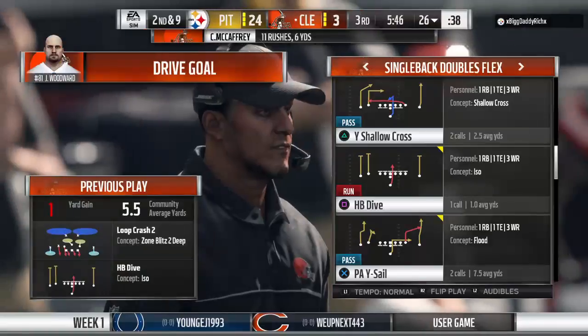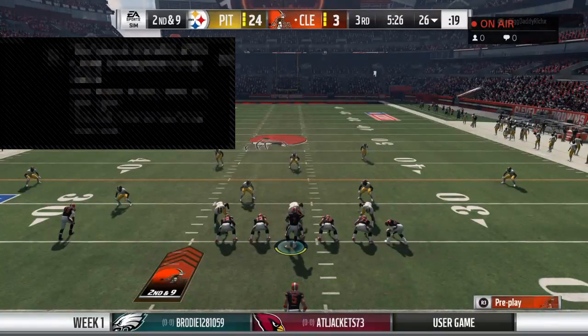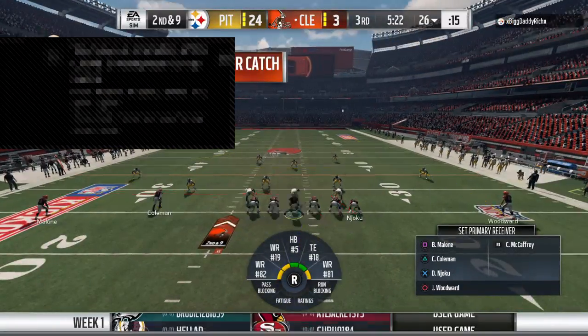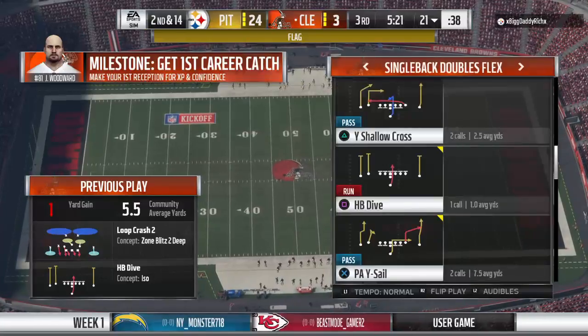Yeah. And he'll get this one up to the 26. Just a yard on the pickup there, and it'll bring up a second. And now we've got flags down. Looked like one of the Browns might have moved.